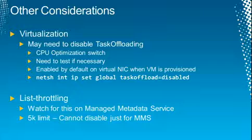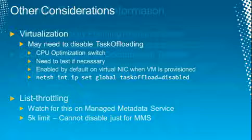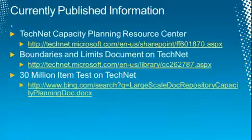There's a bunch of information already published out there. I don't have everything in this particular deck, but the deck that I ultimately upload, and I believe you guys have access to all the decks. There's a whole capacity planning resource center up there on TechNet that you definitely want to take advantage of. There's some really good information on there. There's this 30 million item test. Has anybody read this last white paper?